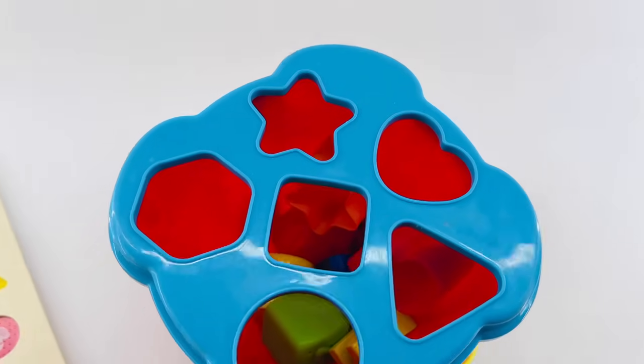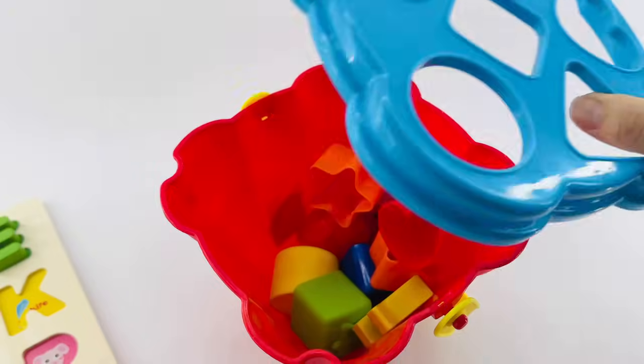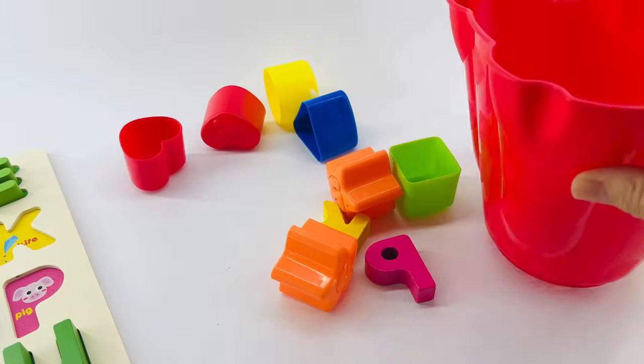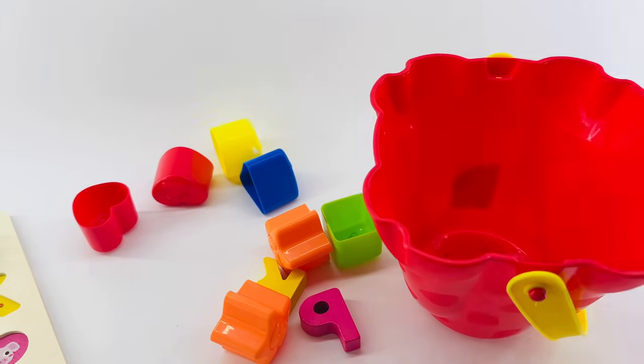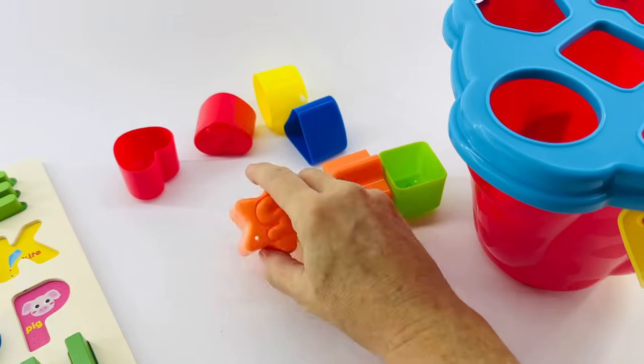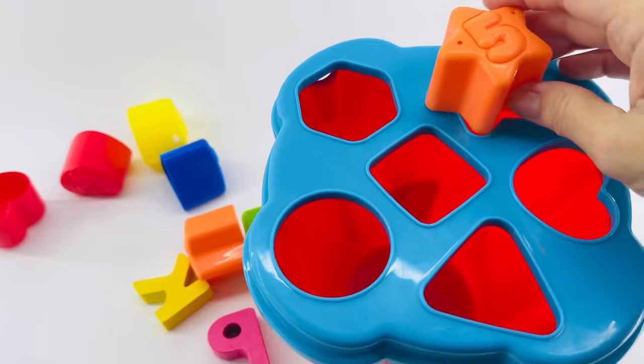Look at all of these shapes. I wonder if there are some alphabet letters in there. Let's find out. Let's dump them out. I think I see some. Why don't we put away the shapes while we look for our alphabet letters? Okay, well, this one is a star, and that's the number 5. Let's put it in our star shape.